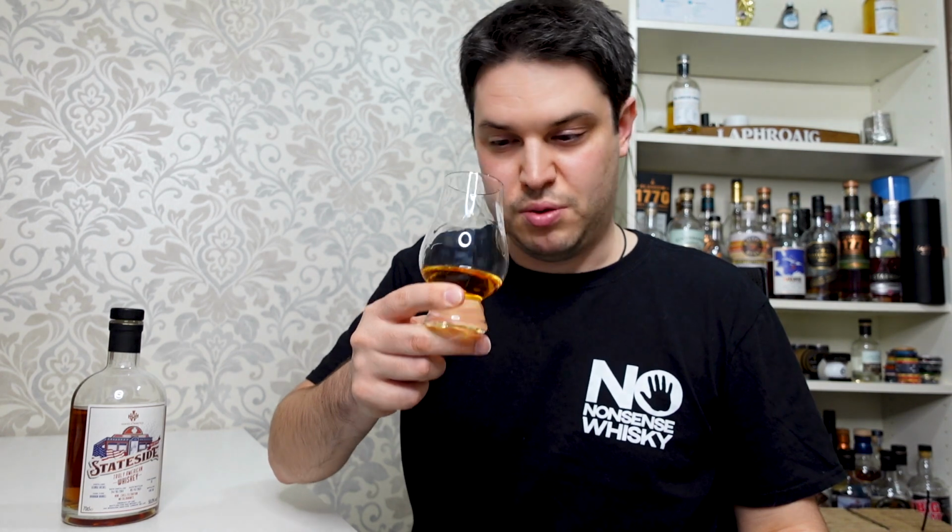I'm glad this is down at 50%. You know, obviously they probably could have done a cask strength version of this, but there's a reason why, and I think it's a good ABV. Really nice. Let's get onto the palate and see what we've got.